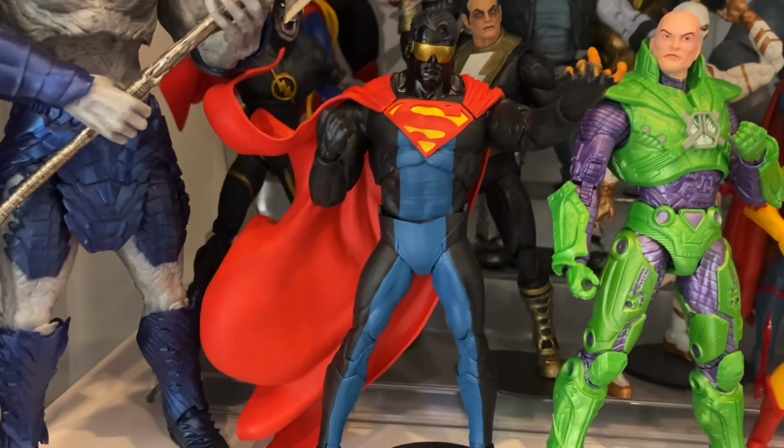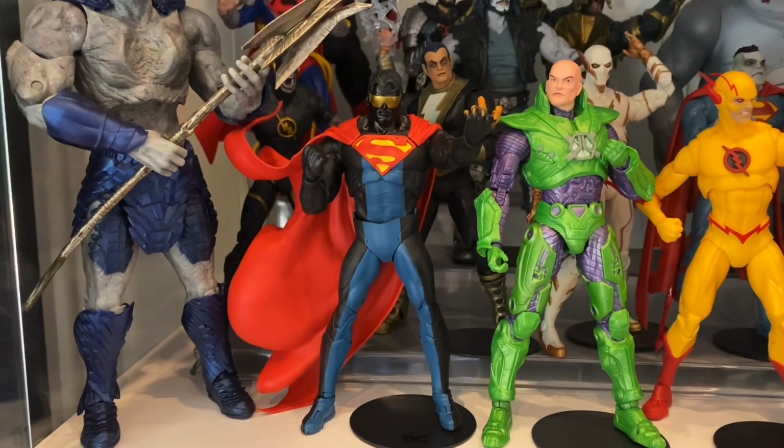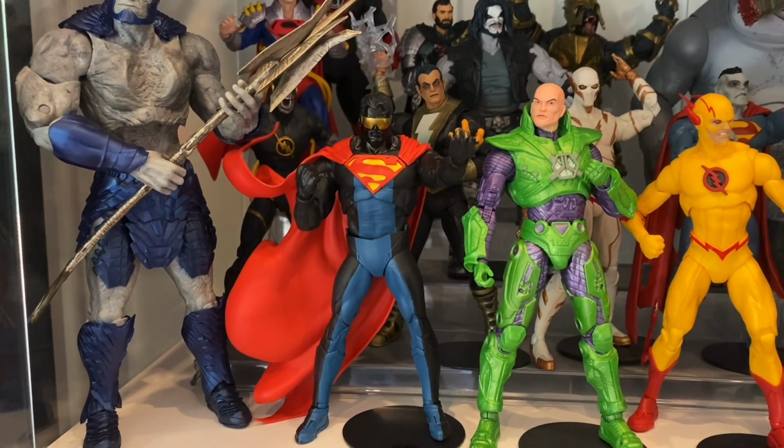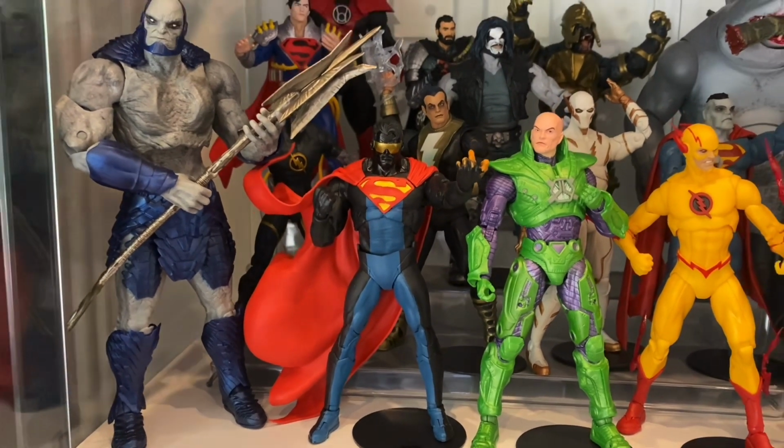And the cape is amazing, like that flight pose. He doesn't come with a flight stand, which is really weird given that pose, or that cape really looks like he should be flying in midair.